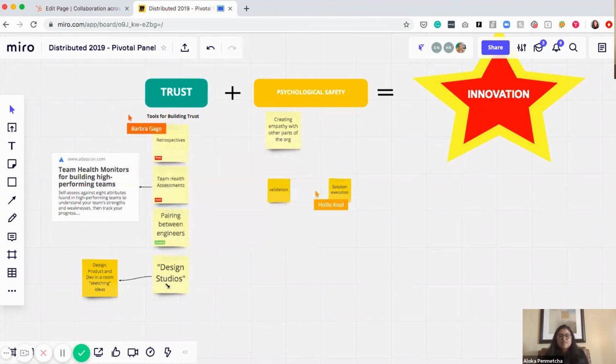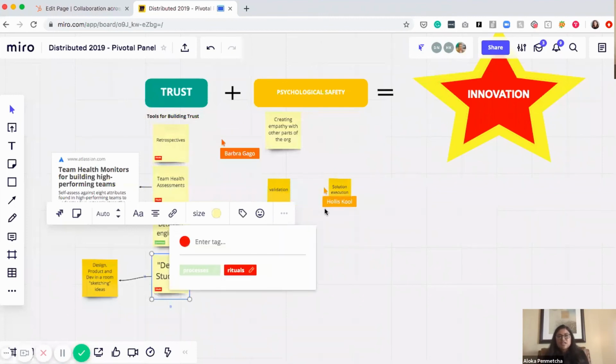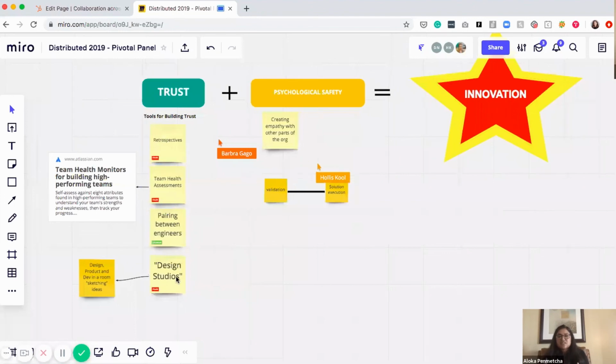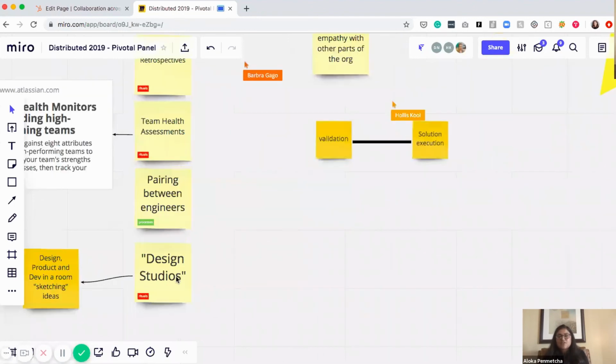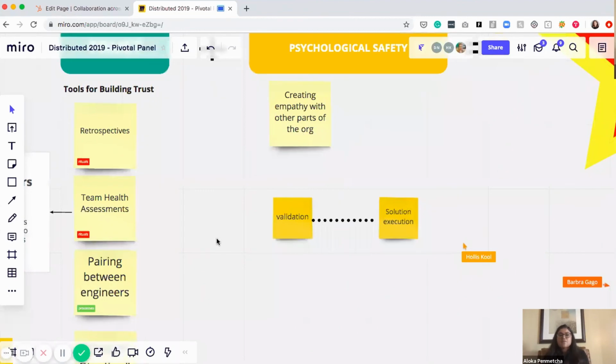So in my mind, that is a huge aspect of when you talk about rituals on a lot of these sessions that we have where we have cross-functional brainstorming and ideation. That's part of every part of the process.